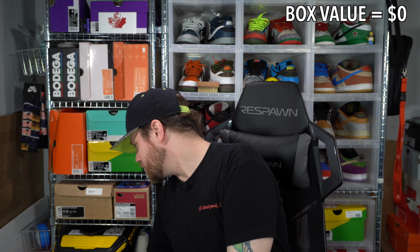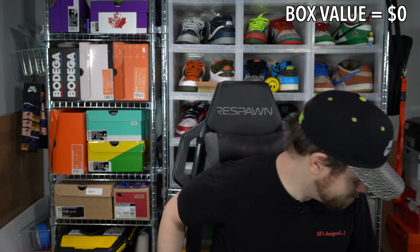Last couple weeks were $425. This is from the same week as the Flyknit heavy box, so don't be surprised if there's some Flyknit stuff in here, because who knows how big that collection was that that person sold Sole Supremacy. So, yep, there's Flyknits in here.